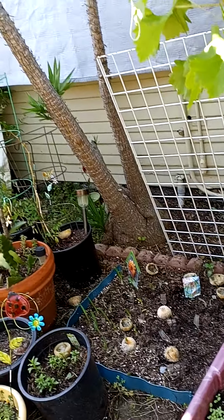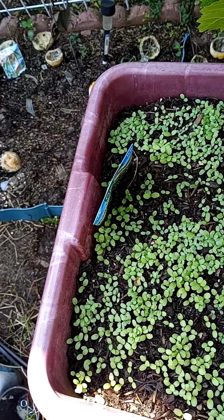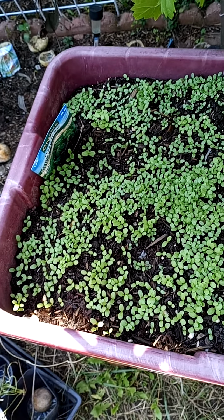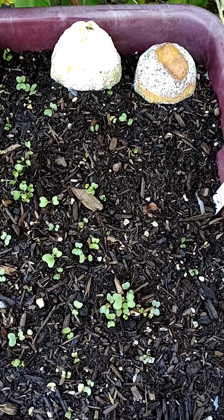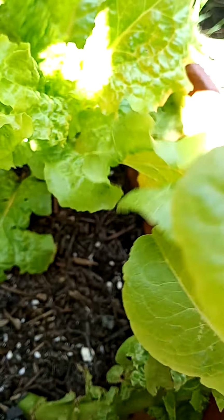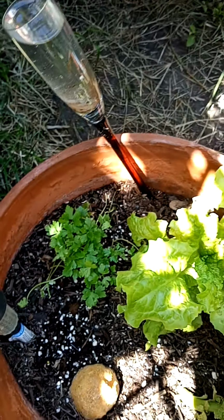But let's look at the lettuce. Oh my gosh. These are lettuce bushes everywhere. I don't know how many of these are going to survive. I don't know if I need to separate them or do anything. But it's crazy. It's the broccoli. Okay. Now, this lettuce has bolted, but she's looking really good still. This lettuce looking really good. The Boston lettuce. The cilantro's looking good.